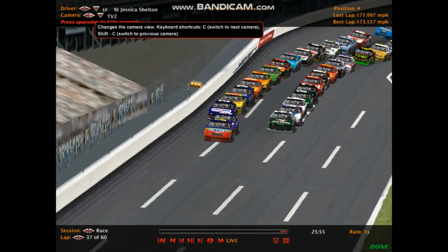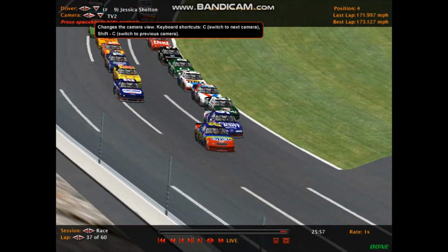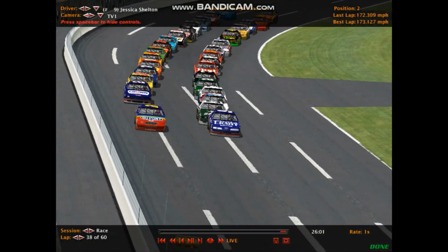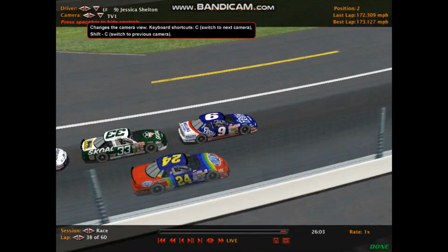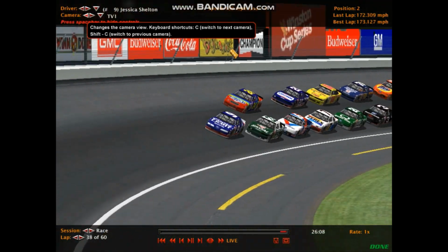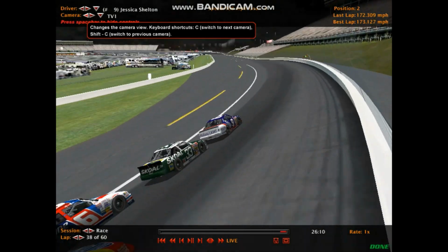Off to number 4, here comes Jacob Thibodeau, tries to the low side. Jess looks low, squeezes in front of Thibodeau's car. Charles led the lap, but when we get into number 1, it's gonna be Jessica Shelton to the top spot now for the time being. But Jacob Thibodeau says, I want to lead a lap.